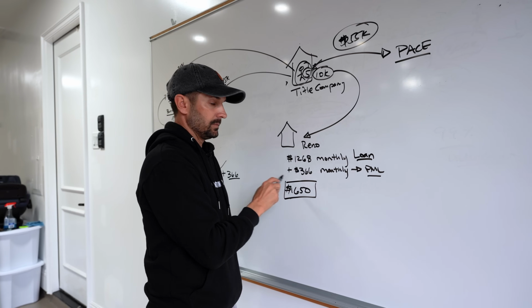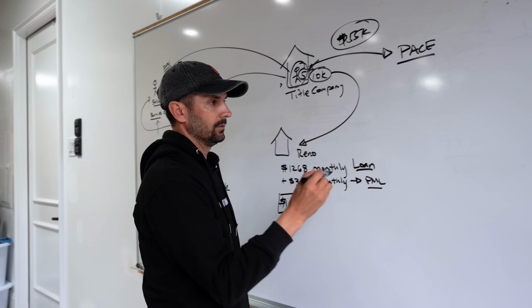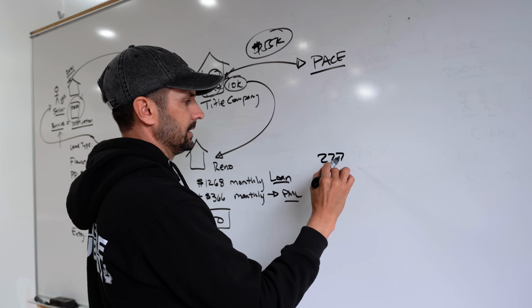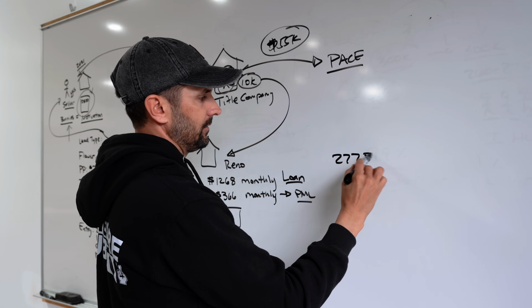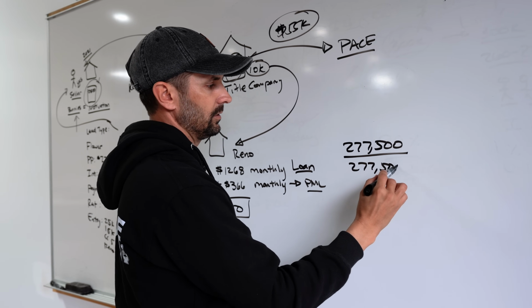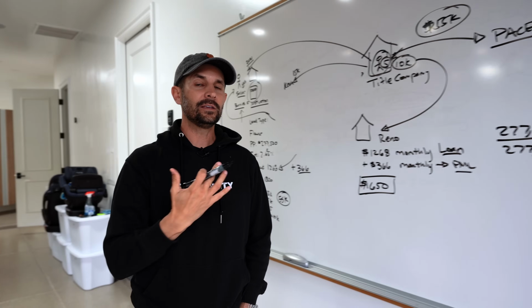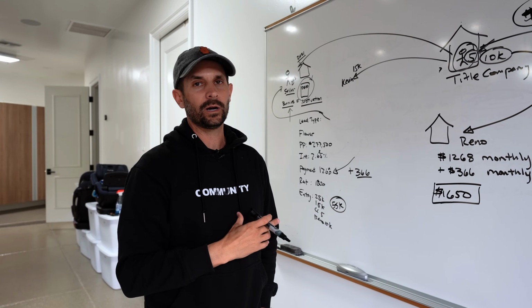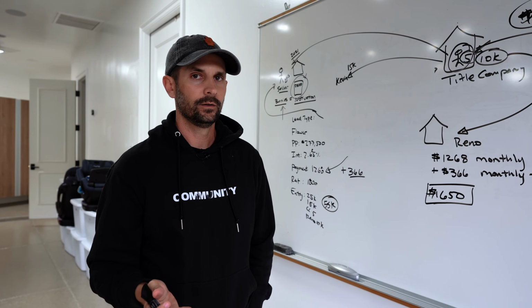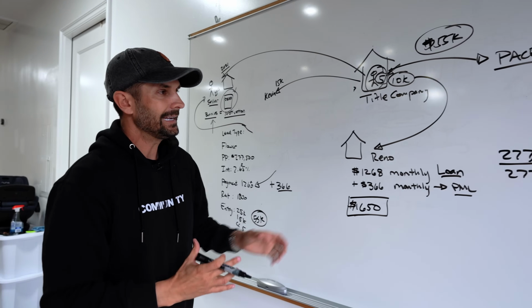My private money lender is making $366 per month. My loan pay down is happening right now. Okay, so this is what I call the delta, $277,500. Right now, the house has no equity. I basically bought it for $277,500 plus 55 grand. I paid $55,000 over what this property could not sell for. Does that make sense? I paid 15 grand to Kevin, 25 grand to the seller. I didn't buy the house.